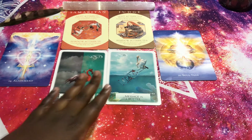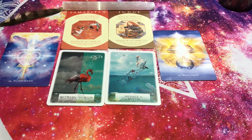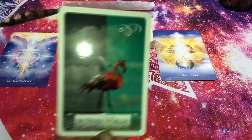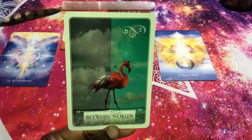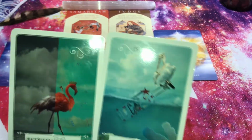So let's go ahead and move on to the advice. You have Between Worlds and Message in a Bottle. Here, let me go ahead and show you close up. Between Worlds and Message in a Bottle.